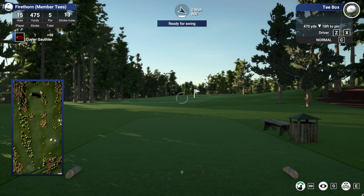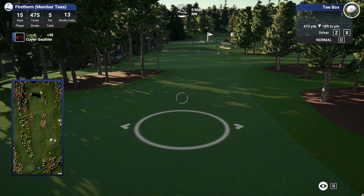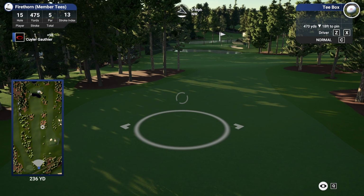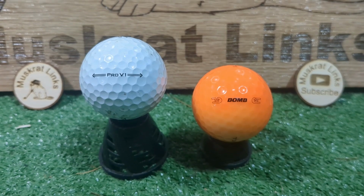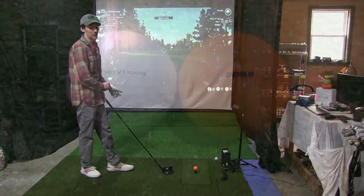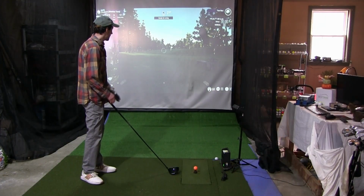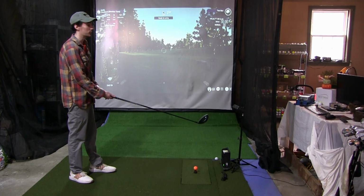And for our final, we have a 475-yard par 5 here. It is wide open, bombs away, 280 yards to get to the trees here. We might see that if we absolutely pipe one, but it is the Top Flight Bomb versus the Titleist Pro V1. For all the cabbage, the bomb has the tee box. What a matchup here. I don't think anyone would have predicted this. I certainly wouldn't have at the beginning, but it's the bomb. Can we keep it straight? Can we find a fairway and absolutely put the pressure on the Pro V1?